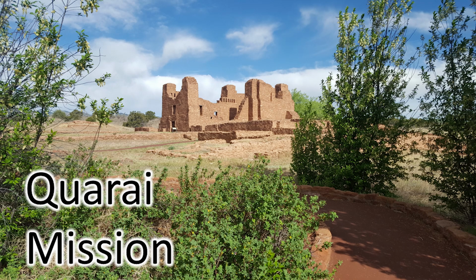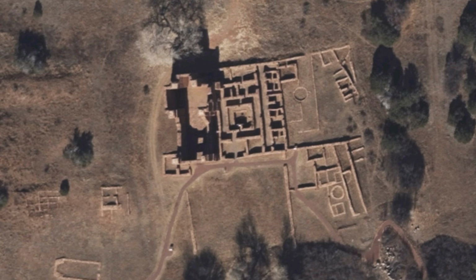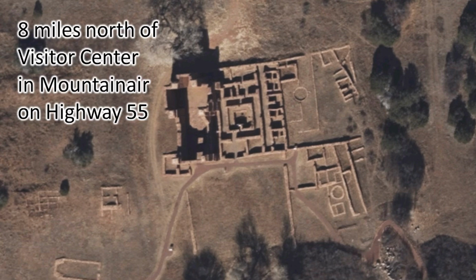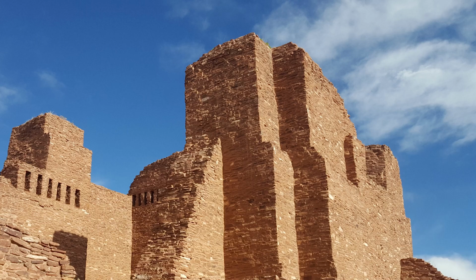Now for our final stop, let's go to the Quarai Mission and Convent that were established in 1626 and overseen by Father Juan Gutierrez de la Chica. Construction began on La Purísima Concepción de Quarai in 1627 and continued to 1632. There, a square kiva was built within the newly built convent.